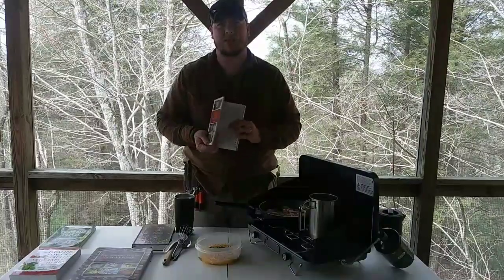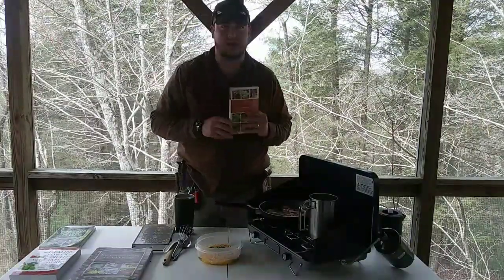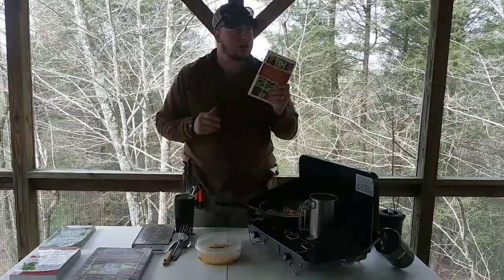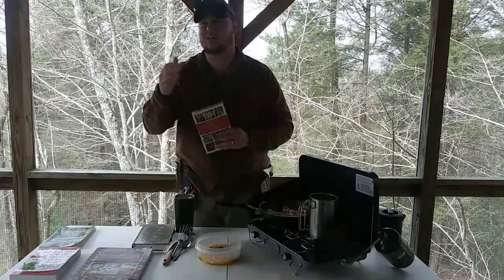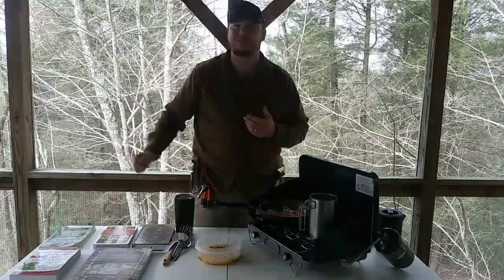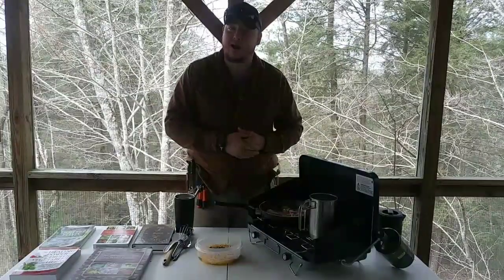Having a field guide like this, even in a preparedness, grid down situation where you don't have the internet, you need to have something like this on hand so you can navigate through wild edibles. And it could really show you an abundance of food that's just right outside your door. And again, it took me not even 5 minutes walking my dog, and I had this ready to go.